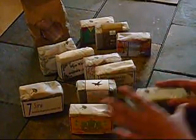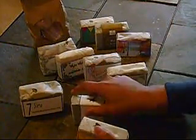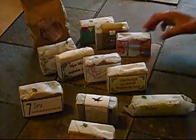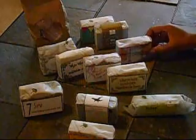I wanted everyone to be able to see it already in the beautiful packaging before I tear in. I think I'll open everything and then go through the soaps one at a time and make sure you can see the packaging and stuff like that.